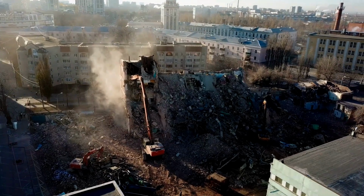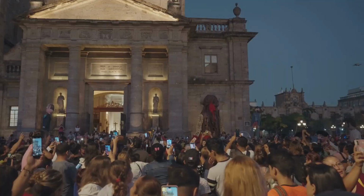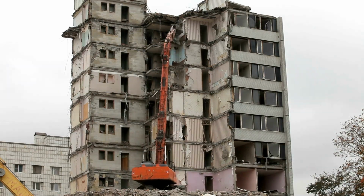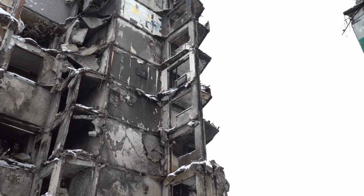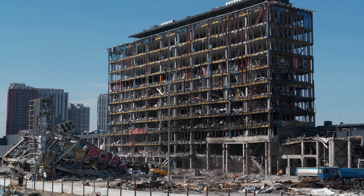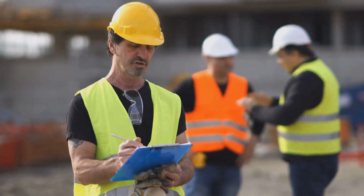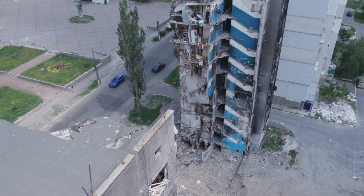The air crackles with anticipation and a hint of fear. Thousands gather, phones raised, eyes fixed on a silent 20-story giant. This tower of concrete and steel has stood for decades, but today it's coming down, by design. Engineers have spent months planning this moment, calculating every angle and explosive charge.